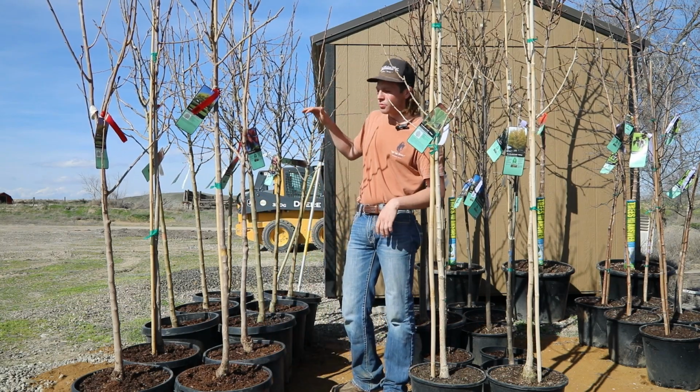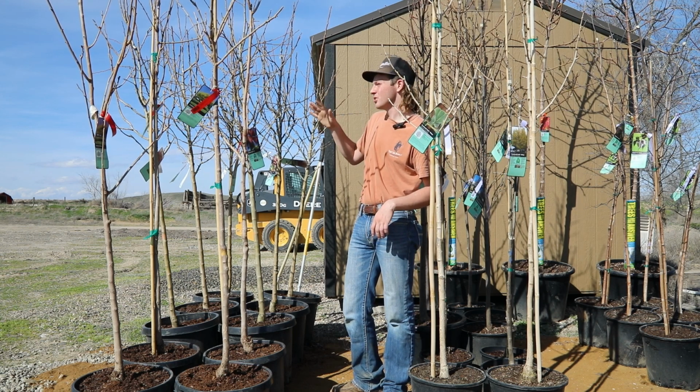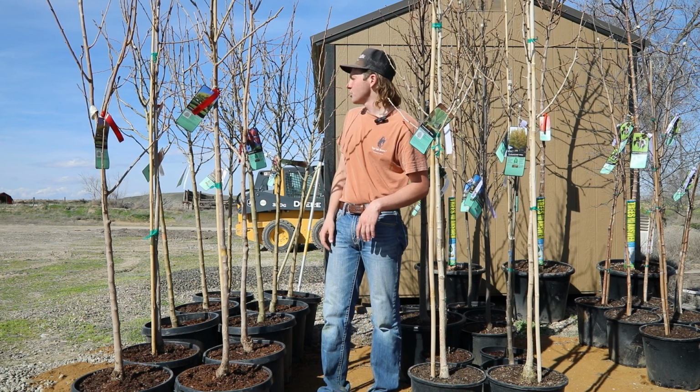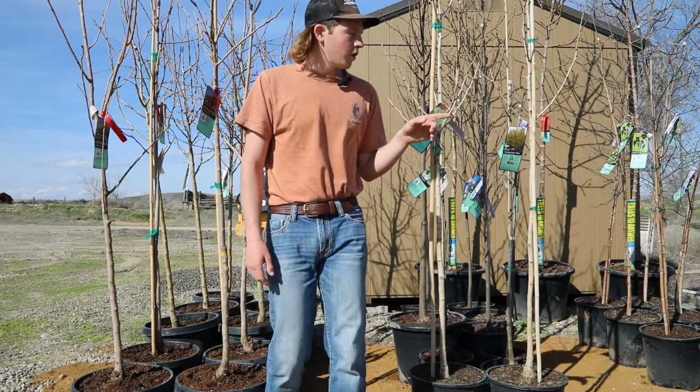There's 3 that are a little bit taller. They're probably in the 7-foot range, and then there's probably one that's about 6 foot tall. But they all have pretty nice branching as well. And that covers this row, so let's move on over to the next.